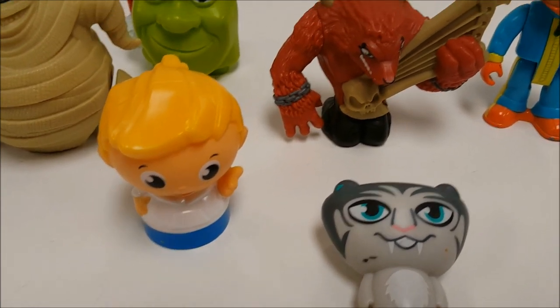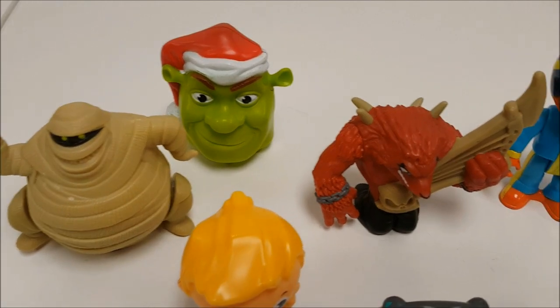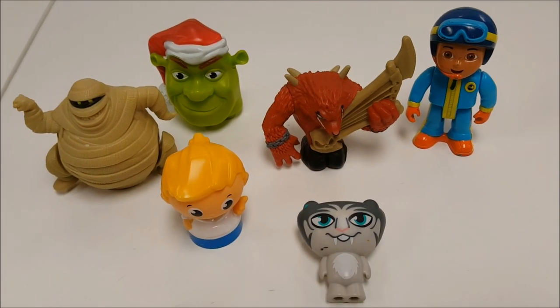We got a Mega Bloks. We have Diego, and these two are McDonald's. This is Activision over here. So all of this we got in a bag for $2.99.